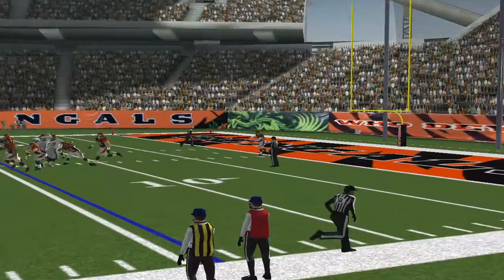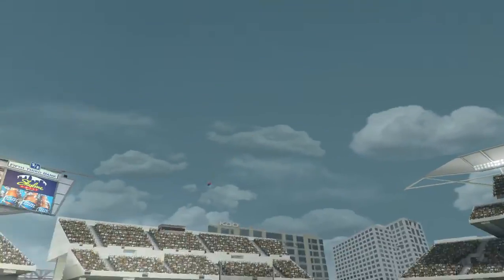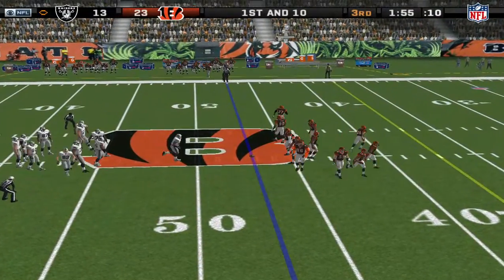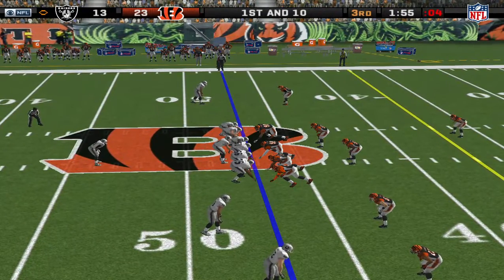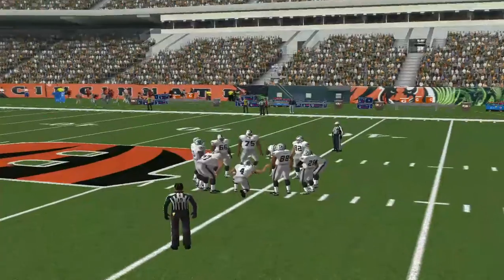Number 10 is ready to punt this one away. Nelson sets up to run back the punt, and the punt goes out of bounds. Ball at about midfield. Ball on the 47-yard line. Cincinnati using three linebackers. Handed it off to the back. He's brought down behind the line for a short loss.